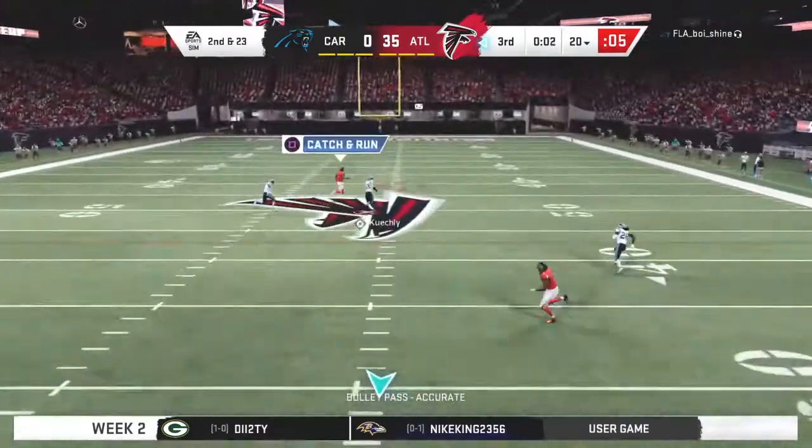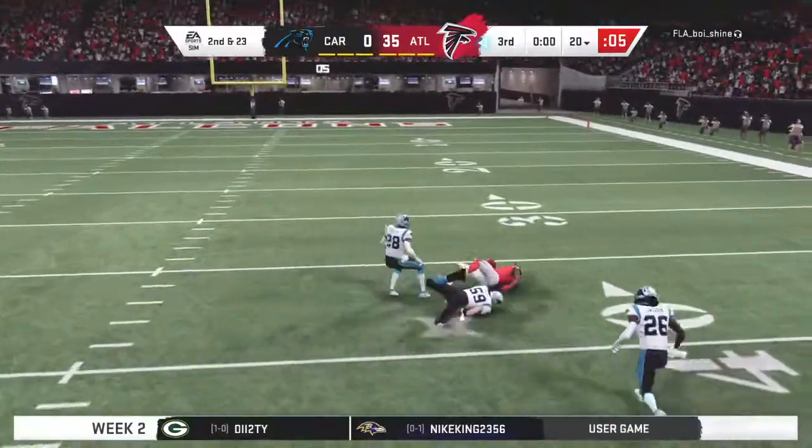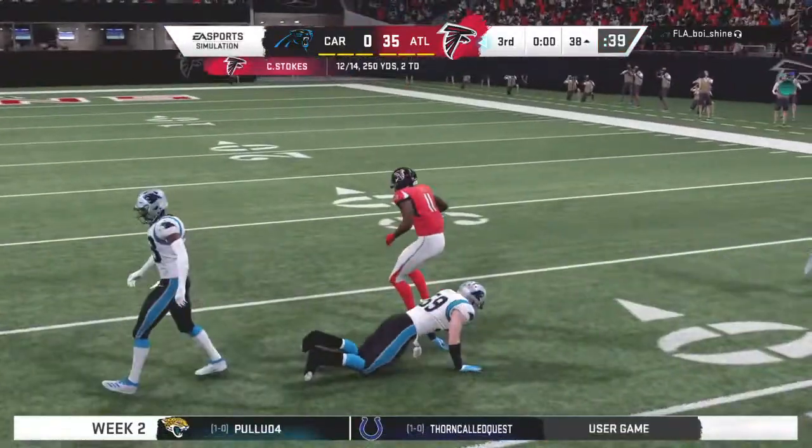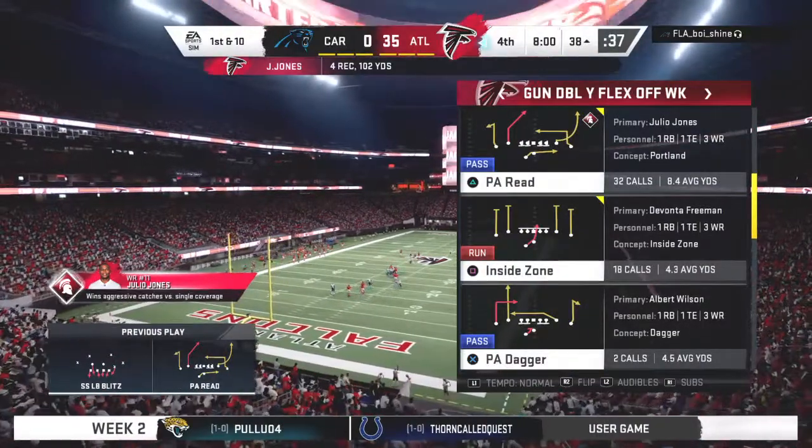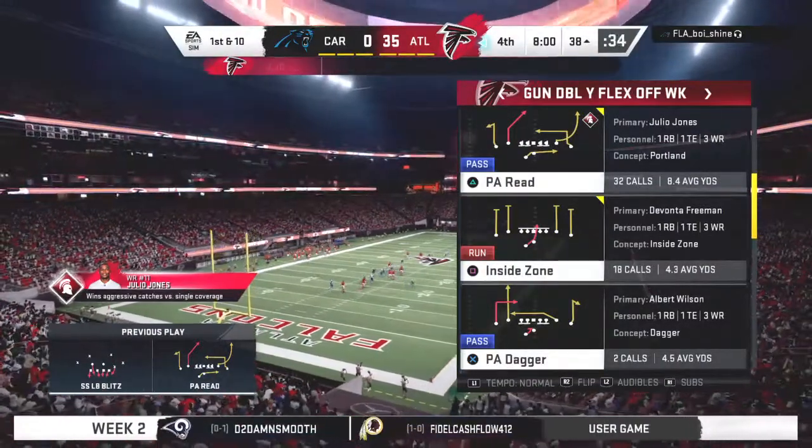Looking to throw. Stokes. He's going to fire one deep, middle of the field. And got his man complete. Then he will finally be taken down. But how about that play? It's a big one on the final act of the third quarter.